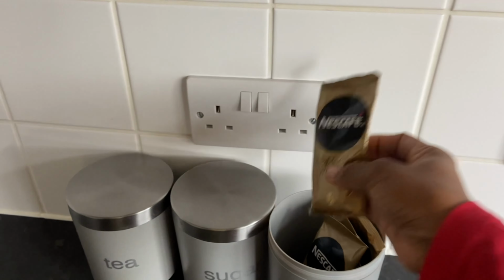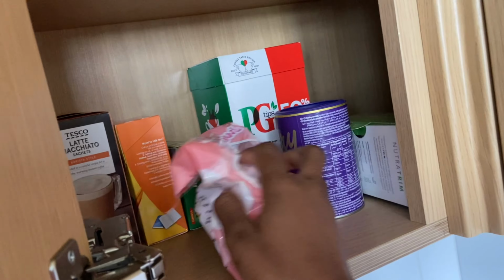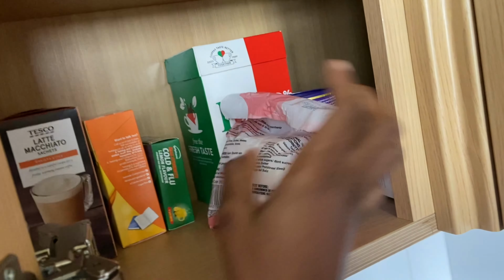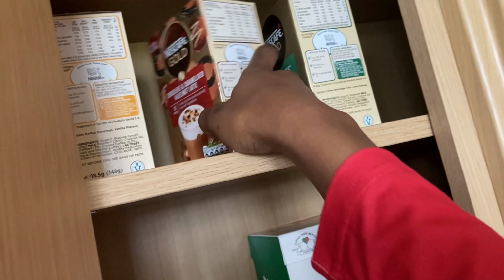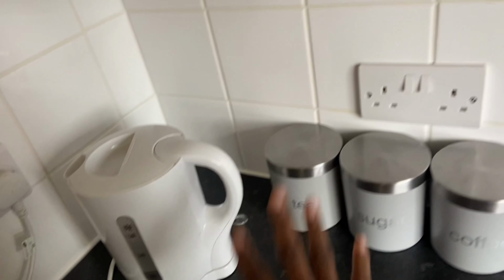This is really, really nice. And we have them in all different flavors. I like to have hot chocolate marshmallow. We have a lot of other tea stuff in here, and up here we have all our Nescafe stuff. So I need to get this refill. This is like our little tea station.